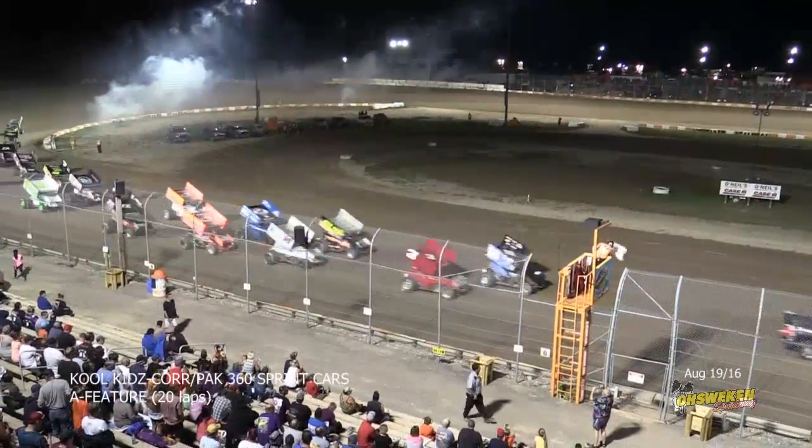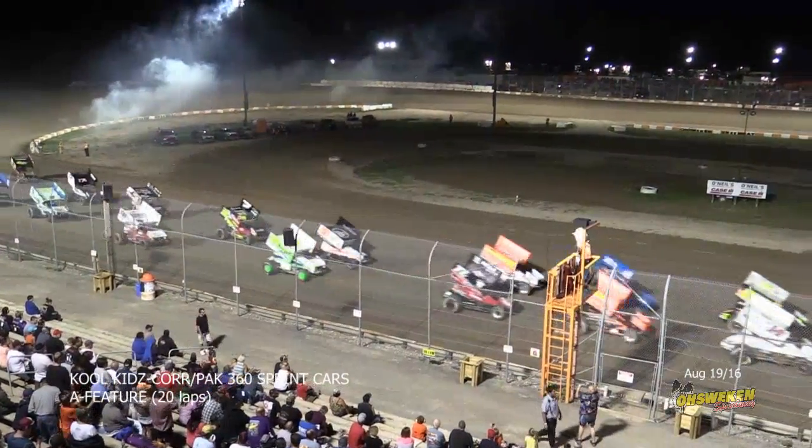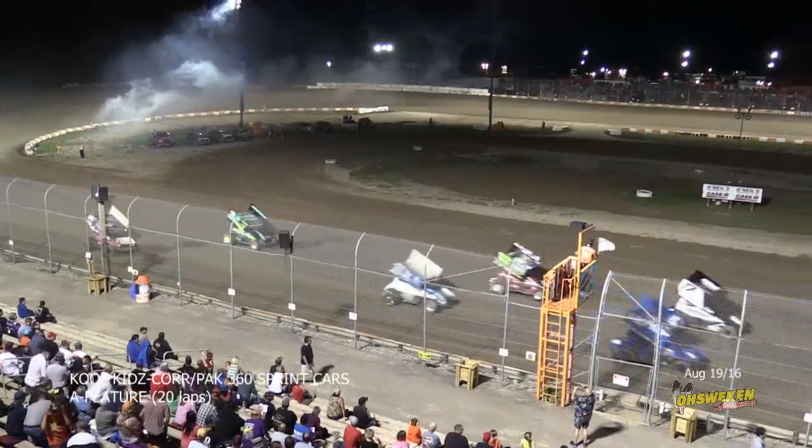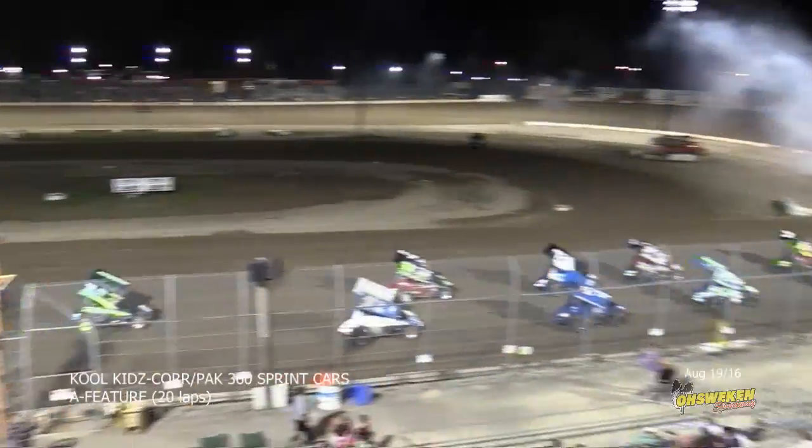White flag goes on the field. Next time by, we're going green flag racing. 20 laps the distance for the Kool Kidz Ice and Water CorrPAK Merchandising Sprint Cars.